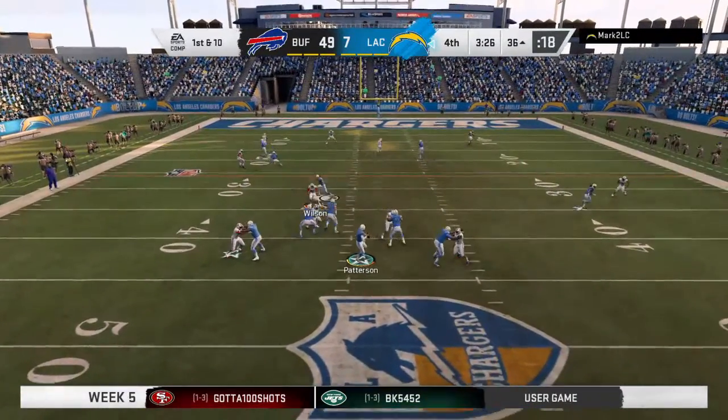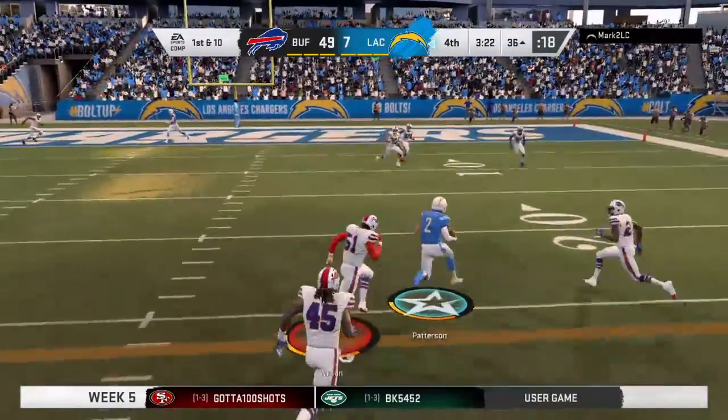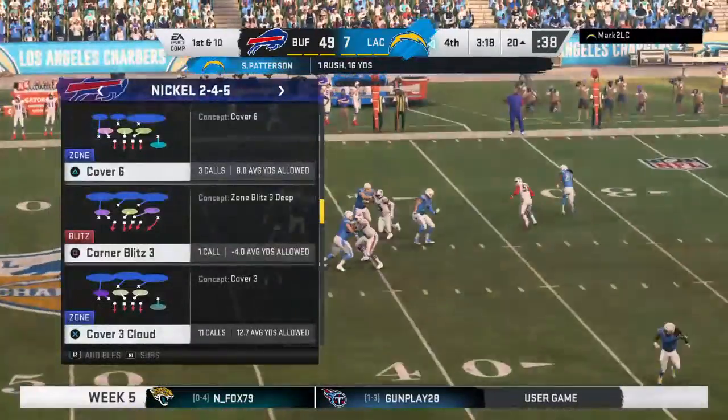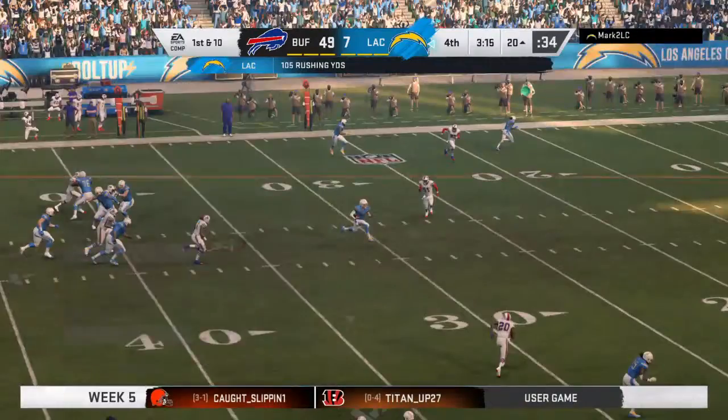Throwing on first down, Patterson. Stepping up, he's going to keep it, and they'll get this one down to about the 20-yard line. A nice job there on the escape and scramble. A first down, a 16-yard gain.